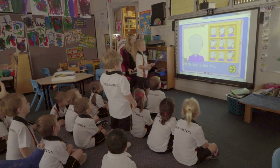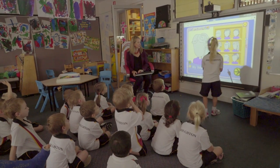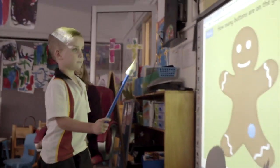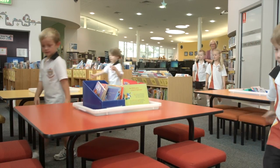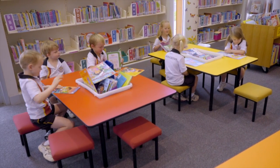Our pre-kinder classrooms are well equipped with all forms of technology. We have individual computers for children to use. We also have our interactive whiteboard that can be used for large group experiences. Kids here love visiting our library where they have their own bright, colourful, special area, just for them.